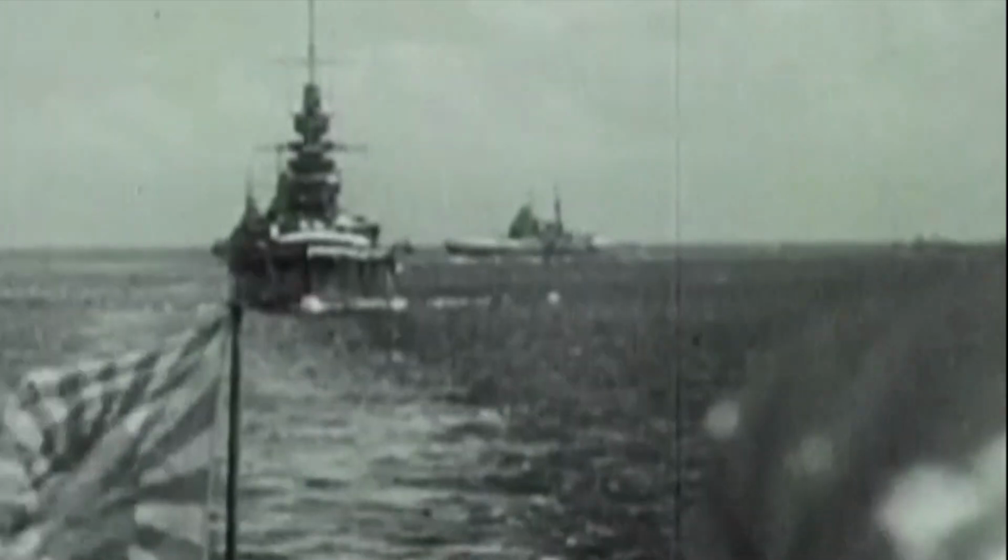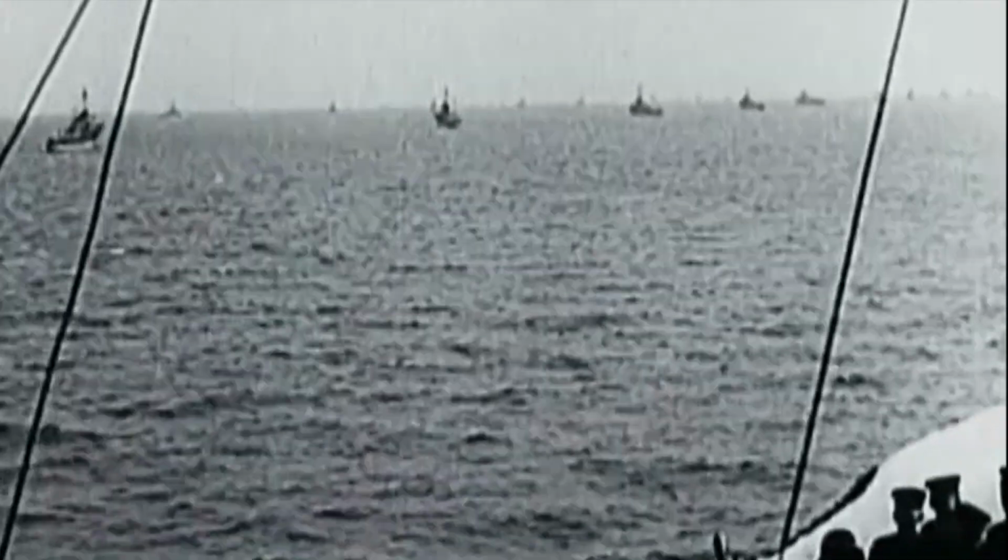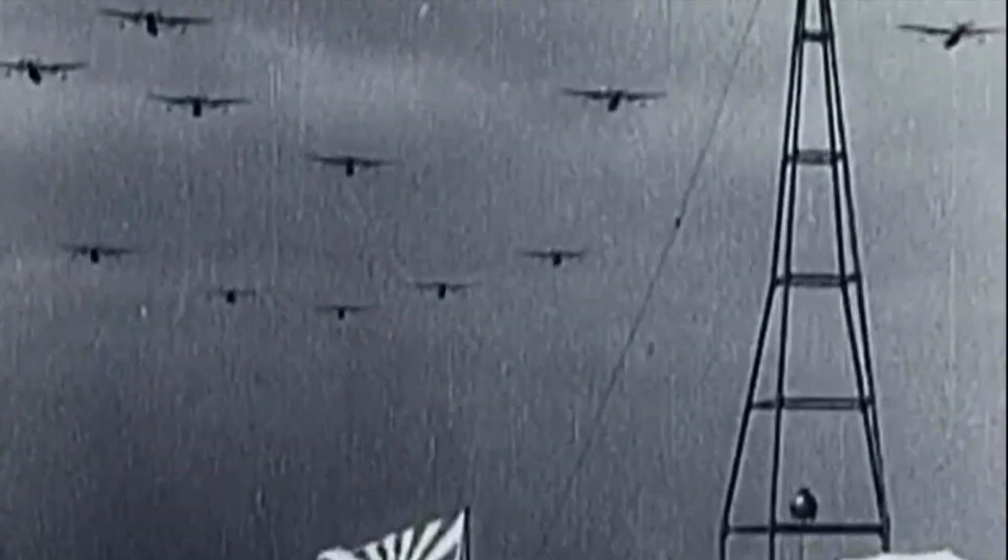In the fall of 1942, nearly a year after Pearl Harbor, the first squadrons were dispatched to the Pacific Theater. The mission of the 90th Bomb Group? To slow the near-relentless Japanese advance towards Australia.